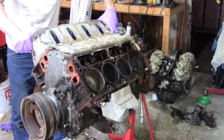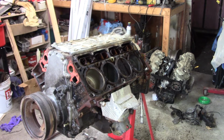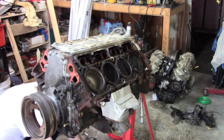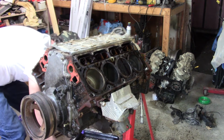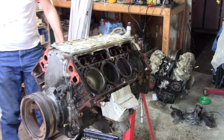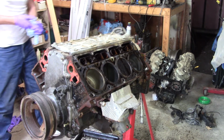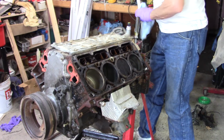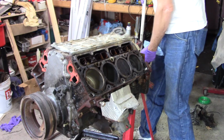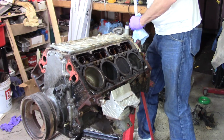Alright, see how much I get. Not quite as bad. But it's still got antifreeze in it. Still running on the floor. Of course. I've had this stuff for about 15 years or so.